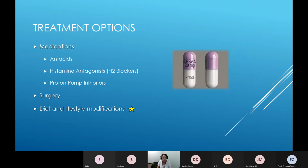So treatment options, of course, most of us are on medications. With the 9/11 program, we cover the medications for you, the antacids, the H2 blockers, and of course the proton pump inhibitors. Proton pump inhibitors are the most common. That's your purple pill, right? Your omeprazole, pantoprazole. So those are going to be the most common because they're the most potent. Some can get surgery for the GERD. It's not as common. And then, of course, the best treatment option, which we want to focus on today, is diet and lifestyle.